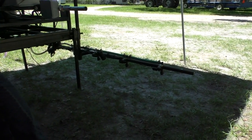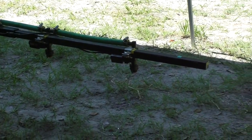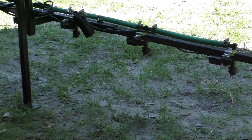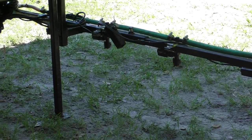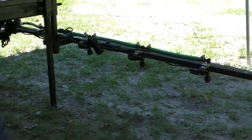I have all the control of this computer by the iPad. So when I'm in the field, I don't need to be inside the tractor. I can be far away and not be that close to the herbicides.